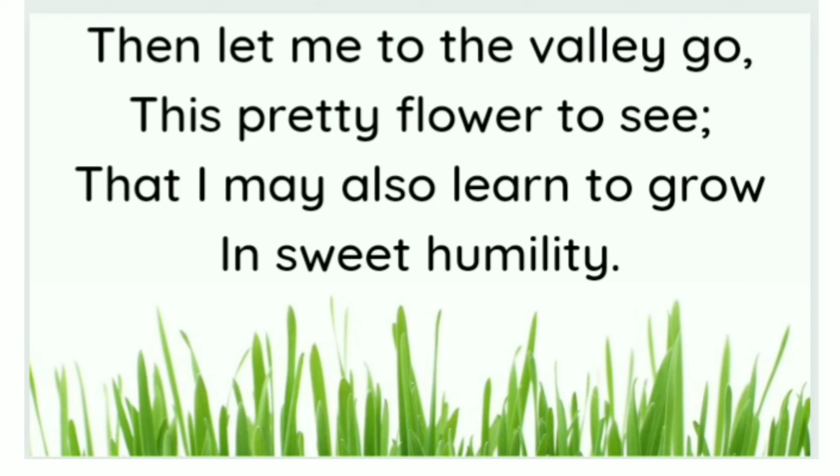Next stanza. Then let me to the valley go, this pretty flower to see, that I may also learn to grow in sweet humility. Here the word humility means modesty or not being vain or proud. The poet is touched by the modesty of such a beautiful flower and decides to go to the valley to see this beautiful flower, that I may also learn to grow in sweet humility. She wants to learn the lesson of simplicity from these flowers so that she may learn to grow in humility.